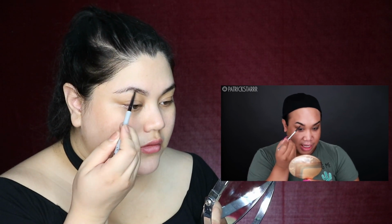As my skin is soaking in all that goodness, I'm gonna go ahead and move on to brows. Brows, we want full. Wait! Oh my god, nagkilay na siya. I have Benefit. I'm gonna go ahead and fill in the bottom of my brows with the Benefit Precisely My Brow Pencil. So before I move on, I wanted to show you guys a trick because mahirap.